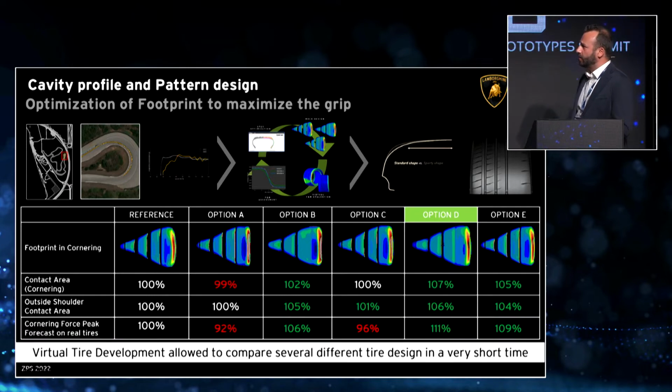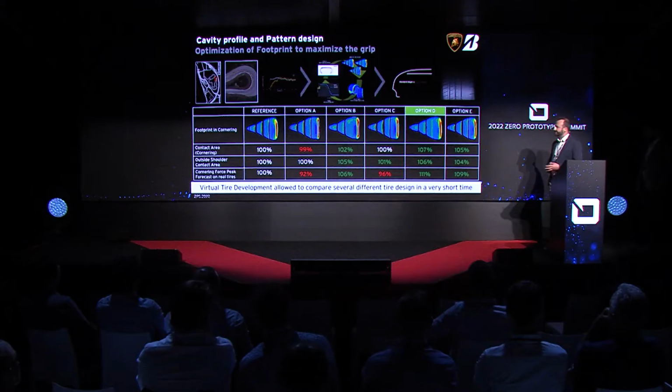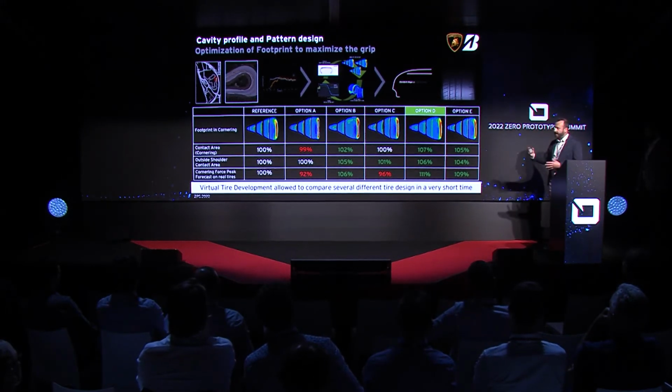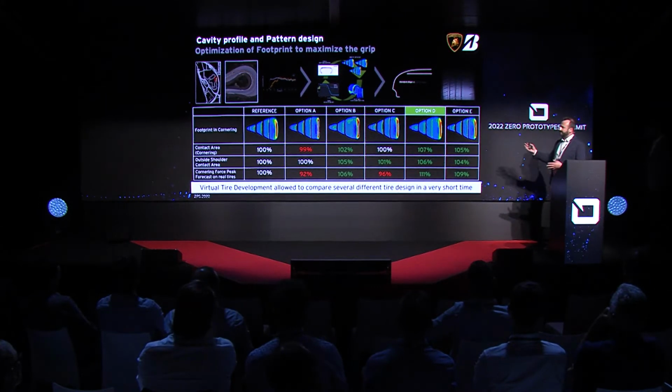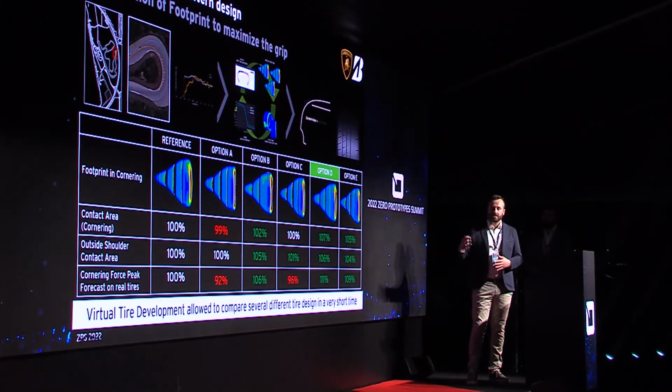We used those data to optimize the shape of the mold of the tire with the targets of optimizing the contact pressure distribution and increasing the contact area in those specific cornering conditions, in order to get a higher grip level experienced by the tire, in a fully virtual environment. We tested several trials. Here we are reporting just some options as an example. And among all of them, we selected the best option, which has been translated directly into the final design of the mold for the Potenza Race product.